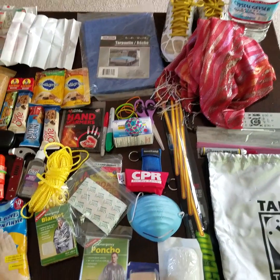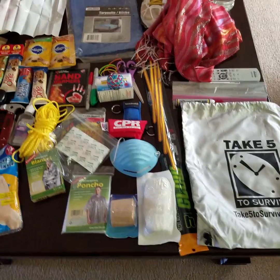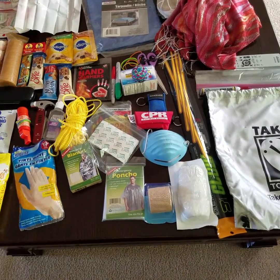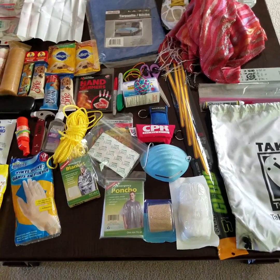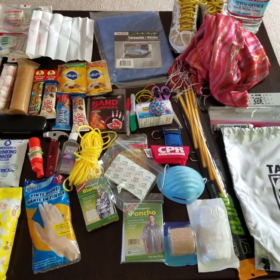I think the only thing I haven't mentioned is a comfort item for your child. If you have children, make sure that they have a toy or a picture or something that does not require batteries to comfort them. Or, if you have older kids, you can throw in a deck of cards.